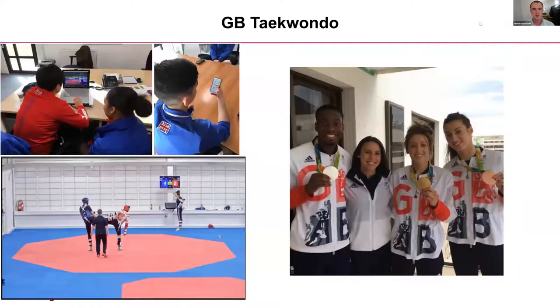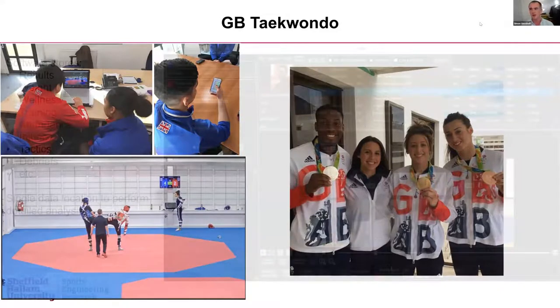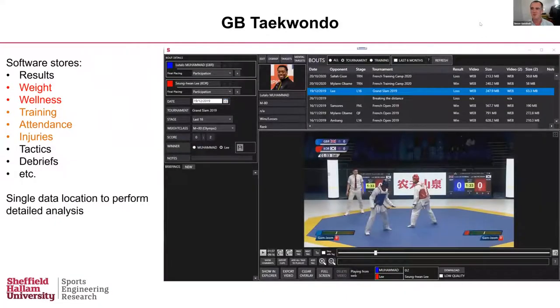And then coming back to this image, on the top left-hand side, I mentioned we've got a coach working with an athlete in a debrief session. So we've developed the software that Taekwondo use to capture pretty much everything about performance, whether it be results, weight, wellness, the training data, attendance, injuries, tactics, debriefs, etc. And we bring all those into one central location to allow them to perform the detailed analysis on the data sets. I've highlighted a couple of the metrics here.